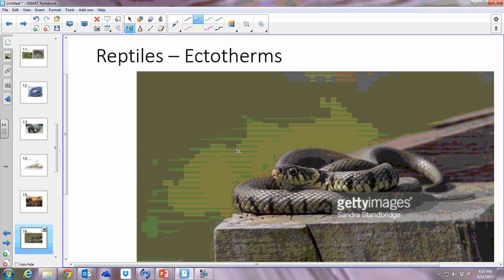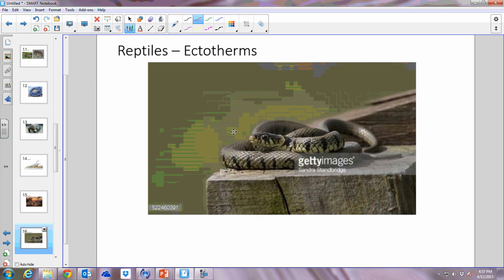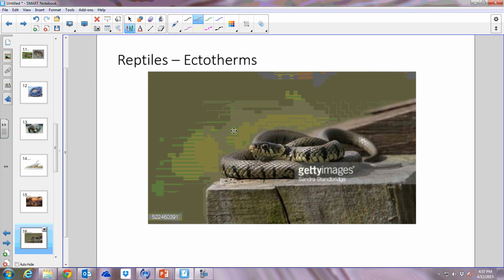Reptiles are called ectotherms because they have to control their body temperature through external means, hence ecto is external. They have to sun themselves in order to warm up, and they have to find someplace cool in order to cool down. And so their behavior can directly affect their body temperature.